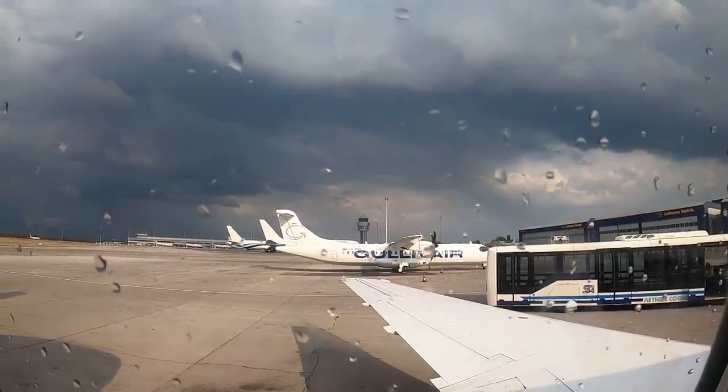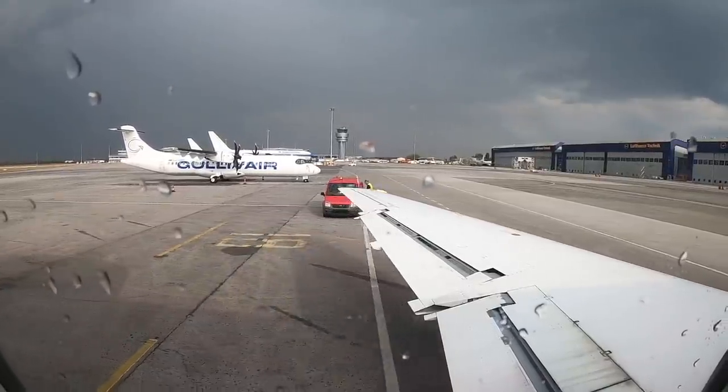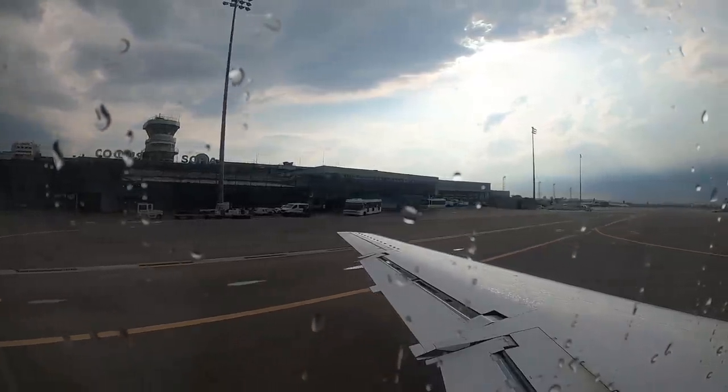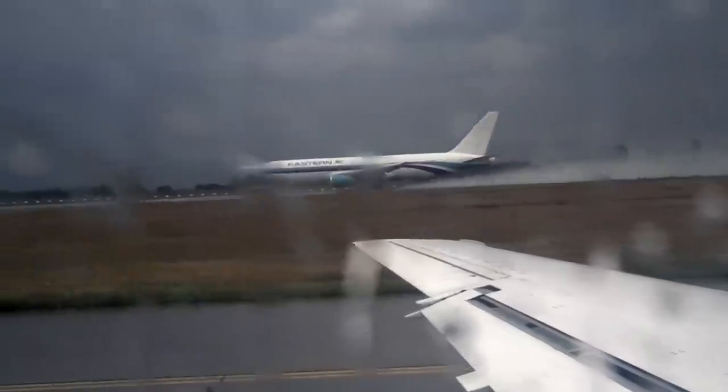And indeed, the weather was a bit out of control, with heaps of rain and lightning, delaying our departure by 30 minutes. We then made our way to the runway, where an Eastern 767, probably also on a government mission, took off against the storm.